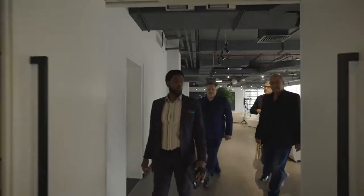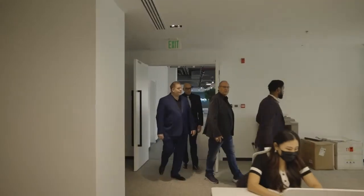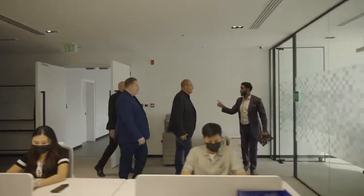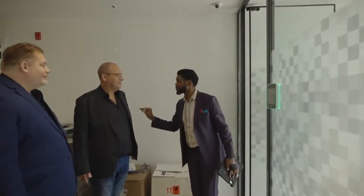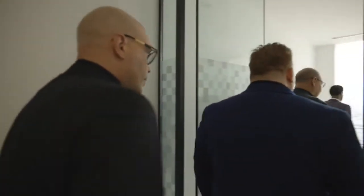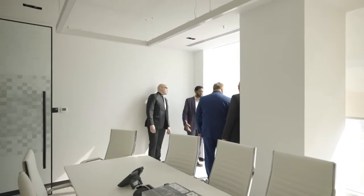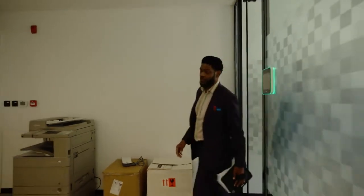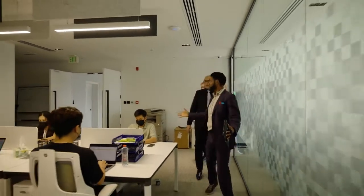Okay, guys. Welcome to the hub and the first of our meeting rooms. This one is called the Marina, because it's got a perfect view of the Marina. Yes, Dubai Marina, an amazing view. People absolutely love it. And of course, you can use those conference rooms, one of three.